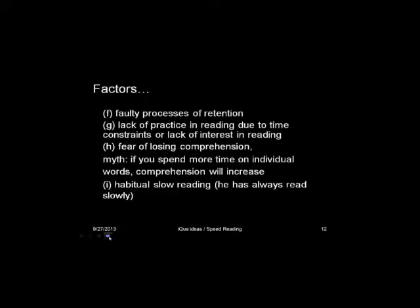Some people have poor reading speeds because of faulty processes of retention. Lack of practice in reading due to time constraint or a mere lack of interest in reading is a major factor which hinders your speed. There's a fear of losing comprehension. In fact, there's a myth that if you spend more time on individual words, then comprehension will increase. Believe me, it does not.